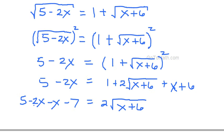Let's see. Negative 3x. When I move my 5 minus, it's negative 2. I move the thing, it kind of sticks.